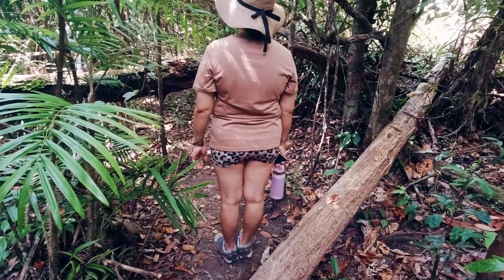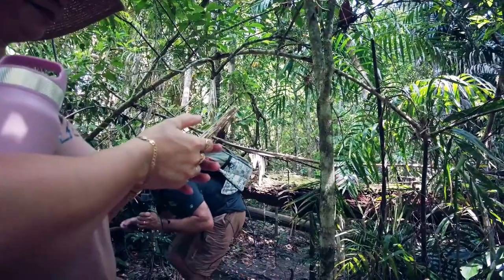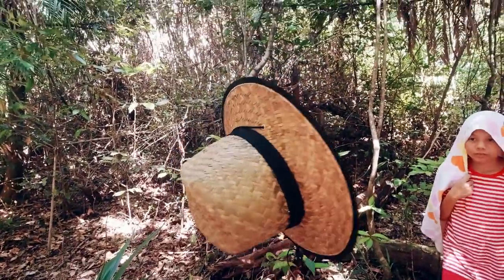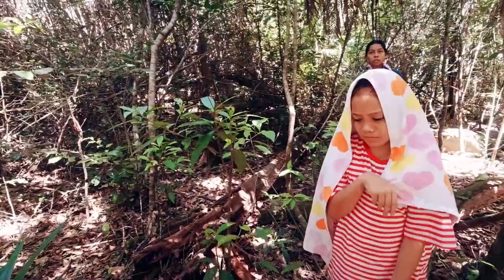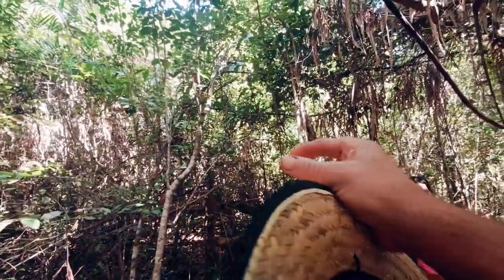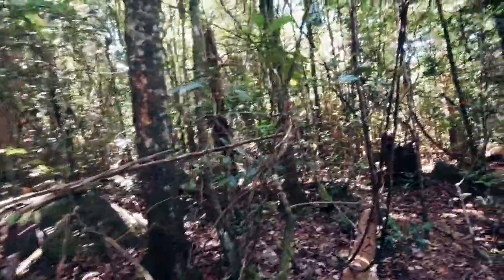We've got a massive obstacle here, another tree. Oh, I'm stuck. Goodness! Okay, that's it. That's what Wait a While will do to you if it gets you in the face. Get that Wait a While off my hat. Get that one out of the way for next time because we don't want to get tangled in that. All right, let's keep going.